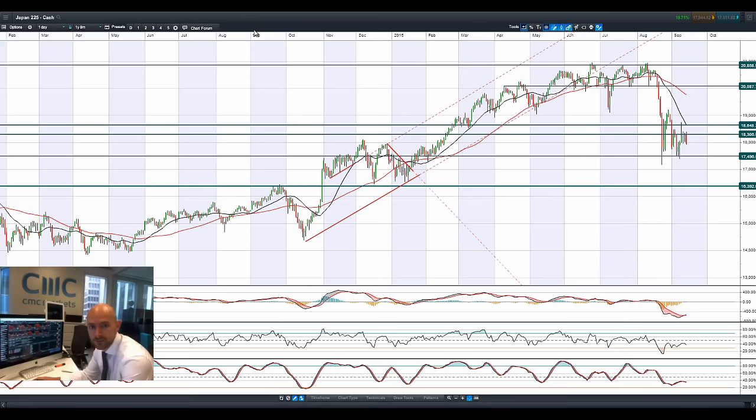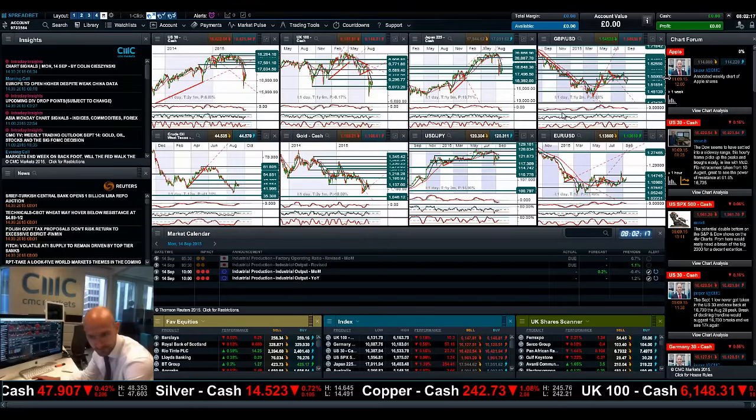So Japan 225, obviously a big connection to China, with industrial output there dropping. You can see Japan 225 has currently got a bearish engulfing pattern over the previous 2 days' candles, with 18306 acting as potential resistance. It's stayed as a potential resistance level for a number of sessions. Obviously, it got broken out here, but still closed below it. We're now looking at 17,496 as being potential support.